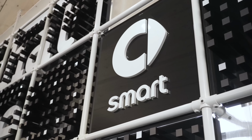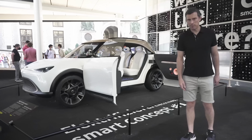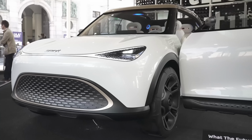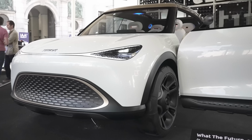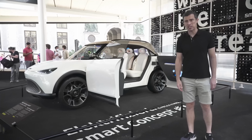When you think of smart cars, you think of little 2-seater city cars, don't you? Well, you're going to have to think again, because in future, smart is going to grow up a bit. And this is signified by this concept car, the Smart Concept 1. As you can see, it's an SUV. It's about the same size as a Mini Countryman.